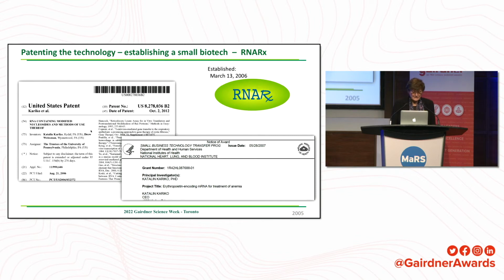After all of our discovery, we did what you usually do in the United States: you file a patent, then send in the paper, and then establish a company. We established RNARx, and we submitted a small business grant, and we proposed that we would deliver erythropoietin-coding RNA to animals and demonstrate that it can increase their hematocrit. That was a proposal for treating anemia with mRNA.